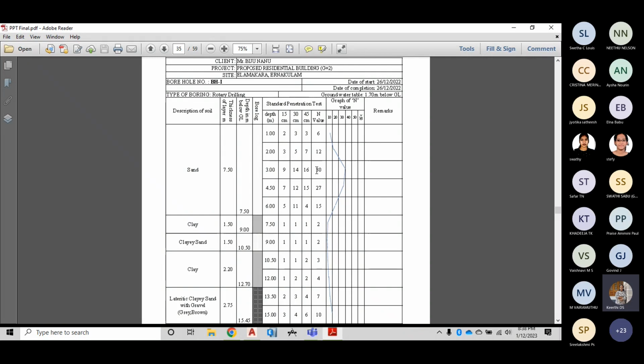It's not possible at site. While working, it won't be feasible. So we have to keep such conditions in mind also.